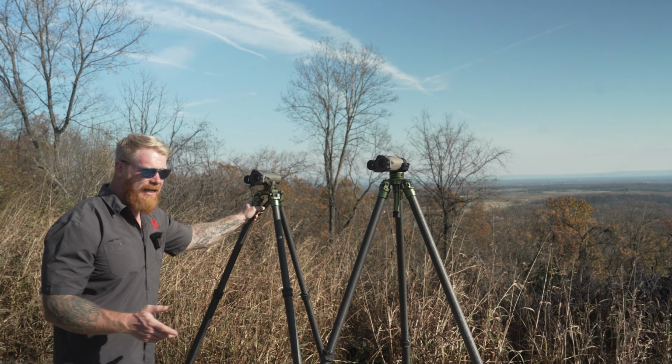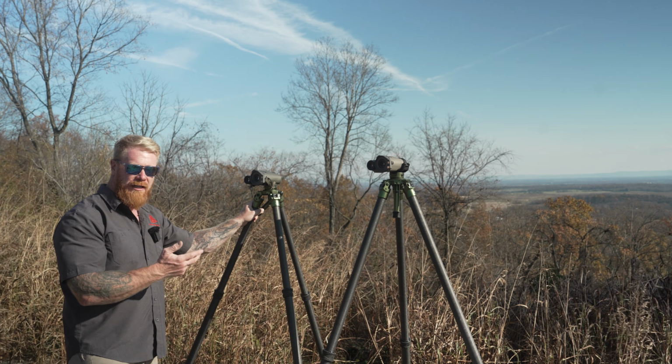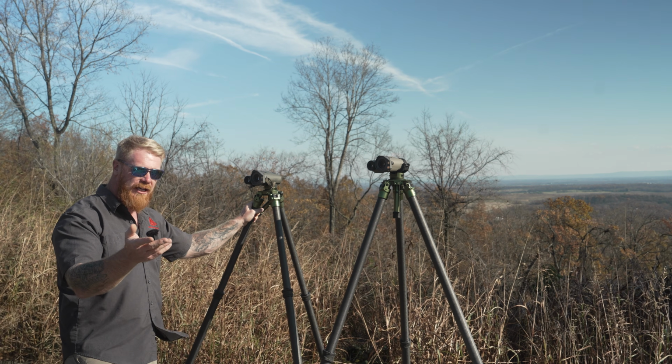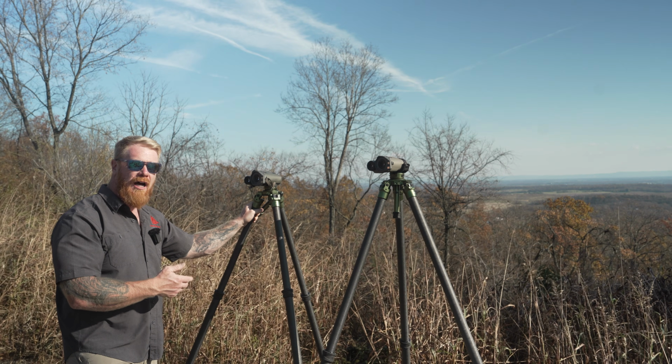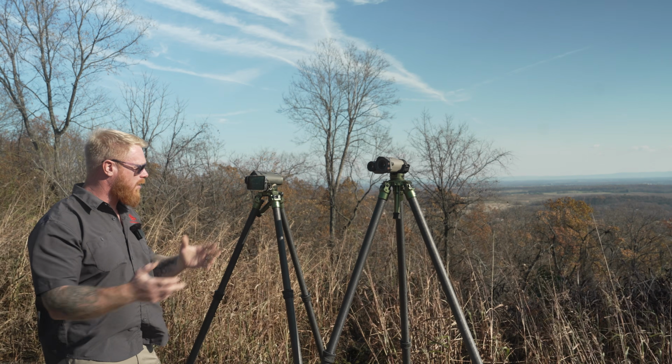What I'm gonna be doing is getting distances, and I'm gonna show you the readout for each of these devices. I'll be filming through this. We'll go from near to far, see how far we get. We're also gonna compare the displays between one another, as well as the ballistic solution that each one of these are providing.